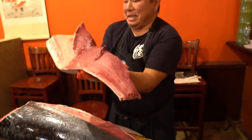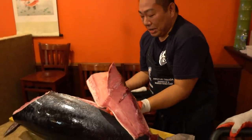Okay, one side already. This is the belly side. And here's toro also.